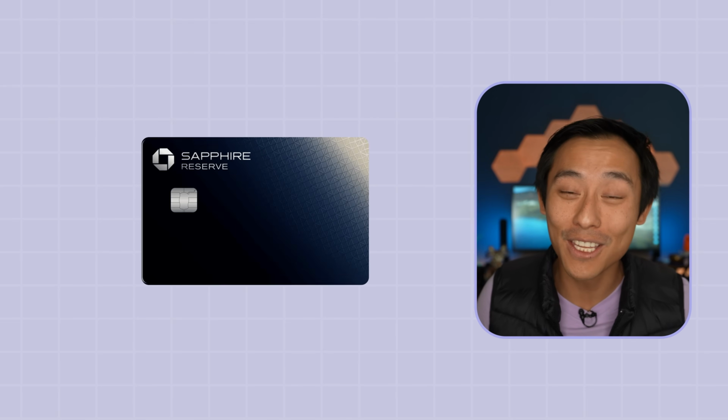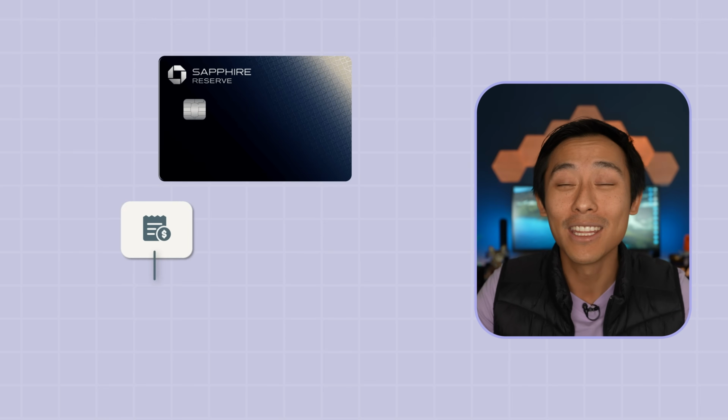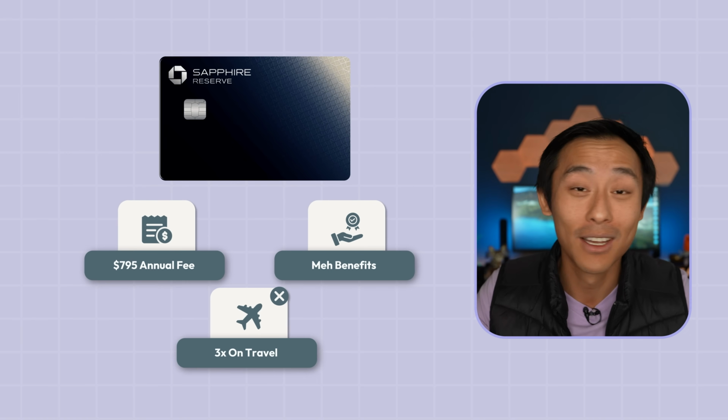Card number 6, we have the Chase Sapphire Reserve. Now this card for me over the years has gotten progressively not as good. Actually, no, I'm just saying, I don't know why I have this card. It got recently refreshed. The annual fee went up. The benefits weren't that great. And it also lost a great category earning, which was 3x on travel, out the window.